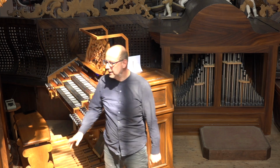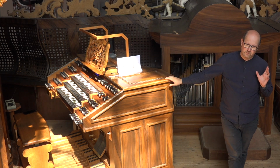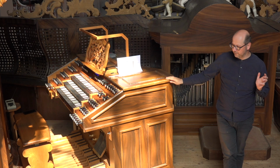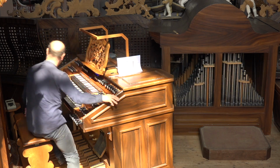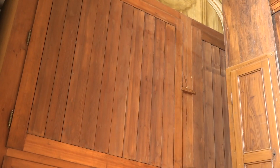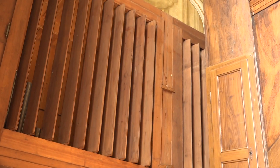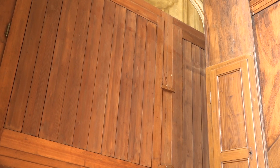Yeah. And it's also important to see the swell becomes more effective if you have more pipes. But very simple, for instance, if you just use one little, of course, here, but if you have something like that.